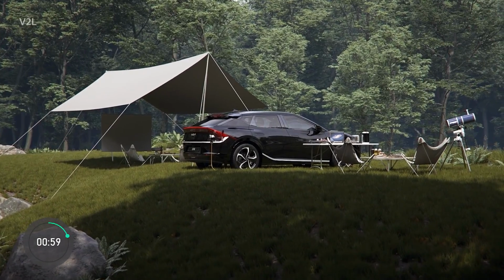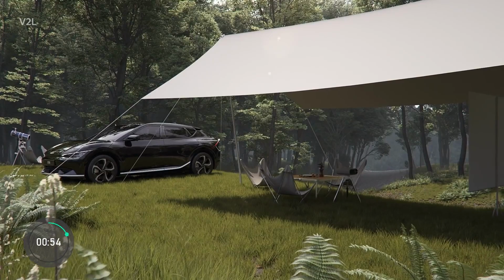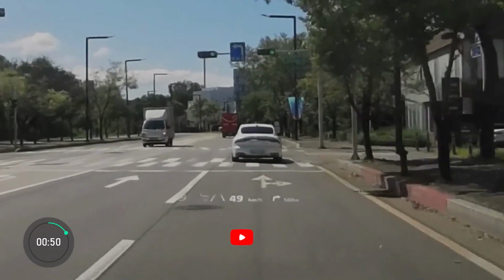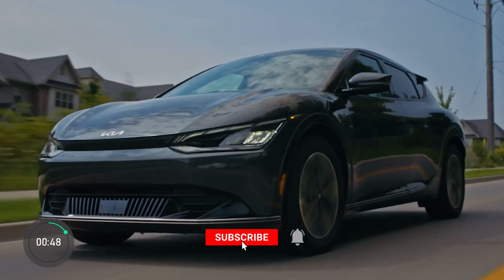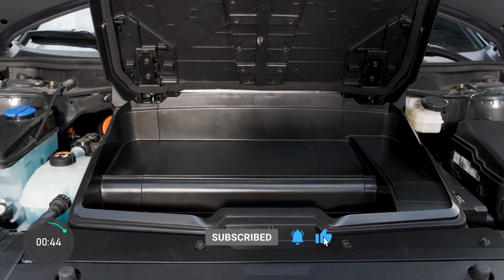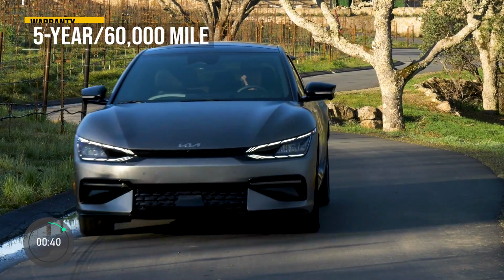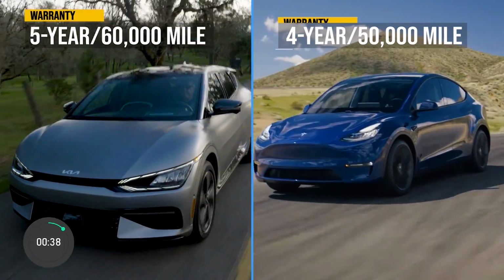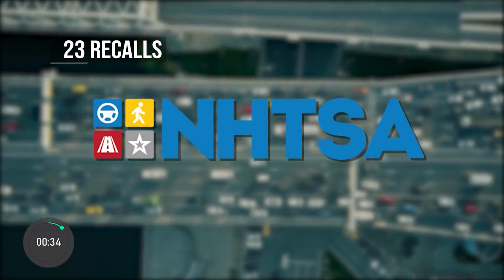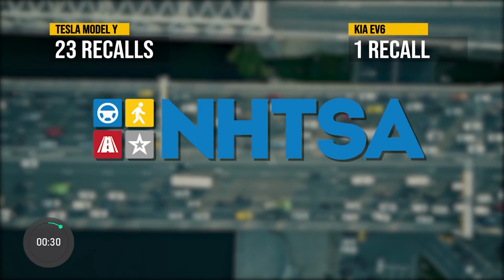EV6 offers V2L capabilities, so you can power your house appliances or a campsite, the augmented reality head-up display, and 5 different levels of regen braking, though its frunk is so tiny it's barely a lunchbox. EV6 has a bit of a better warranty at 5 years 60,000 miles versus Model Y's 4-year 50,000-mile one. 23 NHTSA safety recalls for the Model Y to just 1 for the EV6.